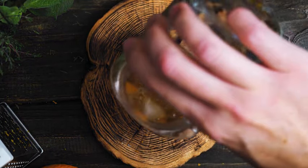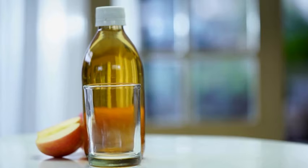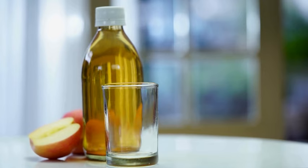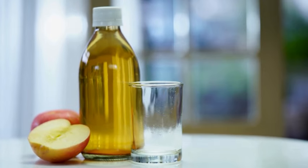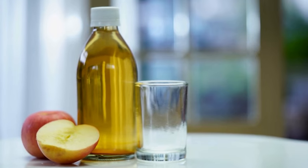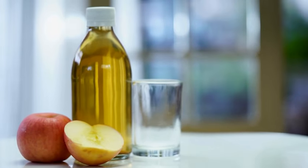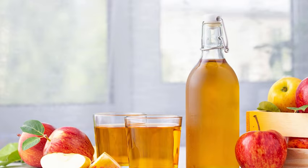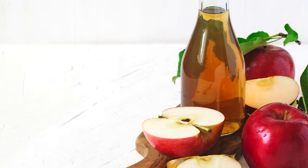Cool, right? And who can benefit from all this? Well, almost anyone who has digestive issues like irritable bowel syndrome, gastroesophageal reflux, and heartburn can find relief with apple cider vinegar. That's because sometimes the problem isn't too much acid, but too little. When there's not enough acid in the stomach, food isn't digested properly and starts to ferment, which causes irritation and reflux. By increasing acidity in a controlled way with vinegar, you can improve this process.